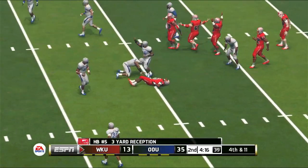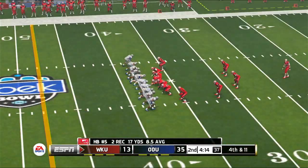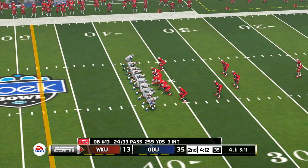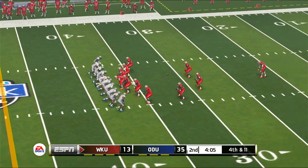Makes the catch, and he's got nowhere to go. That pass play gets him roughly 3 yards. This was just a little dump-off pass to the halfback, but it was very well defended, keeping them from moving the ball very far downfield. They've got 10 guys up. It looks like they're going to try to block this one.